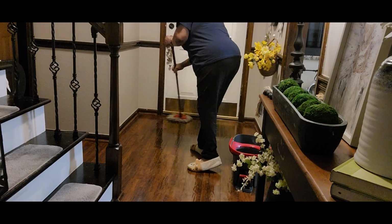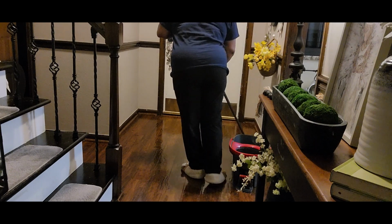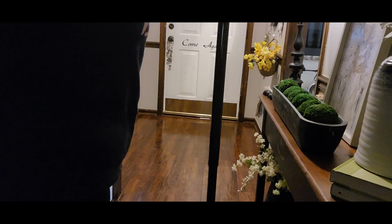So friends, this is why I went ahead and vacuumed and did not wait, like I normally do, because I wanted to go ahead and actually clean my floors as well. And that's what I'm doing here. They mop up so well.